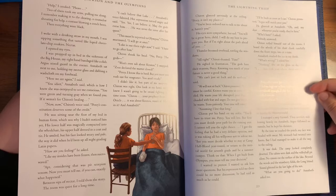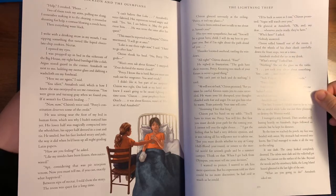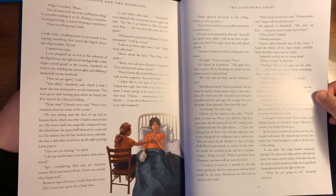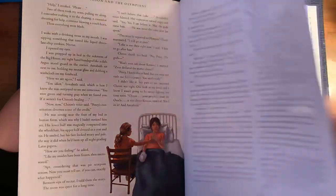It was dusk. The camp looked completely deserted. The cabins were dark and the volleyball pit silent. No canoes cut the surface of the lake. Beyond the woods and the strawberry fields, the Long Island Sound glittered in the last light of the sun. "What are you going to do?" Annabeth asked me.